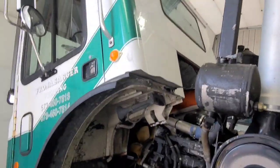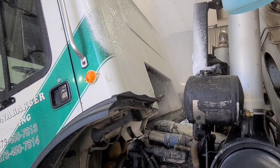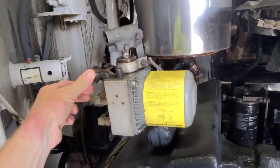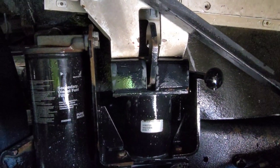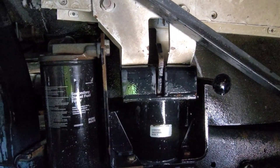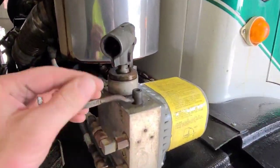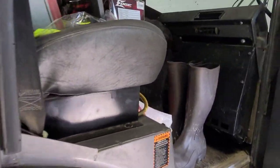I'm going to get the cab here real quick before I put that thing back down. There it is. Alrighty. Give this thing a bath and write down my oil change here.